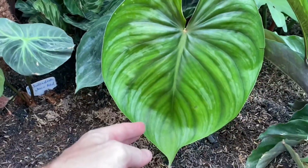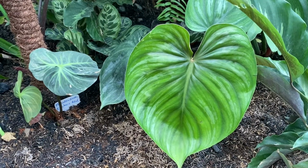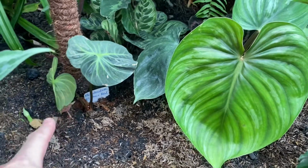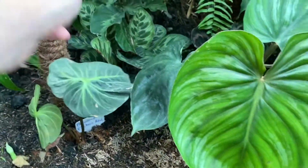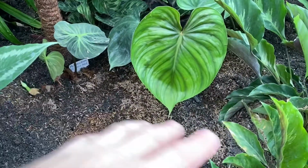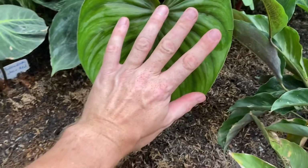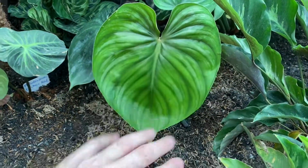The Plowmanii is a terrestrial crawler, unlike the El Choco here, which is a climber. So the El Choco is going to climb up the pole, but the Plowmanii will remain low down. So I've given it some space here to grow into. You can see this has already got quite a large leaf, but they can get bigger than this.